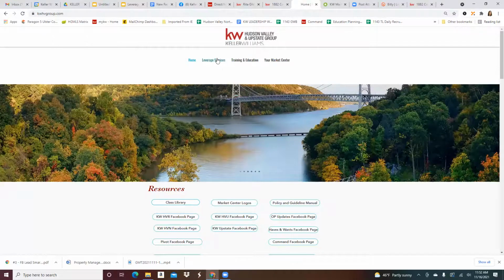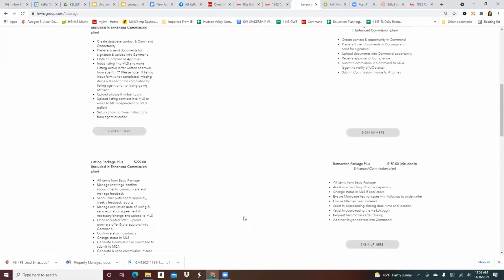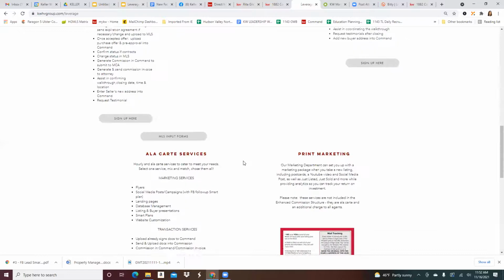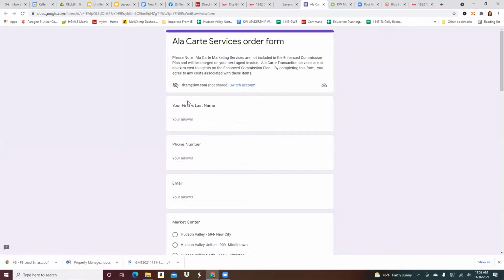If you're going into the marketing things, you want to go up to Leverage Series at the top. This is also, by the way, where you can access the transaction coordinators, the listing managers, all that stuff. And then down here, you'll see the marketing services. If you're looking for a la carte marketing services, it's hourly services to cater to your needs and could include flyers, social media posts, landing pages, database management, listing and buyer presentations, smart plans, website customization, all of that stuff. All you do is click this button and this form pops up.